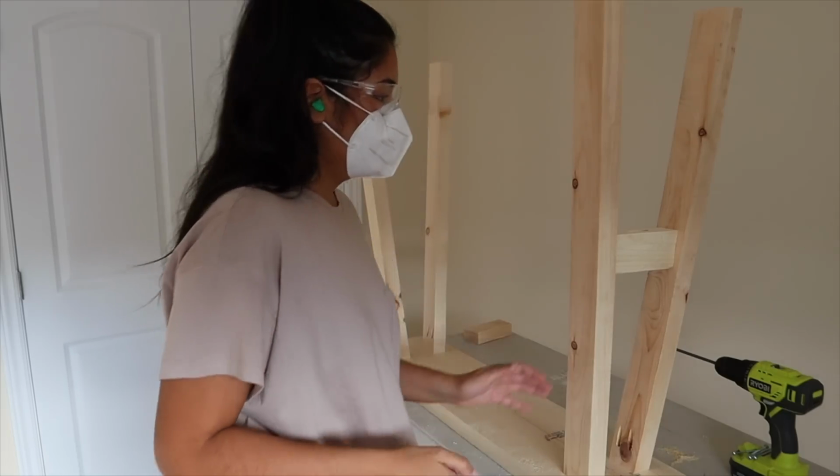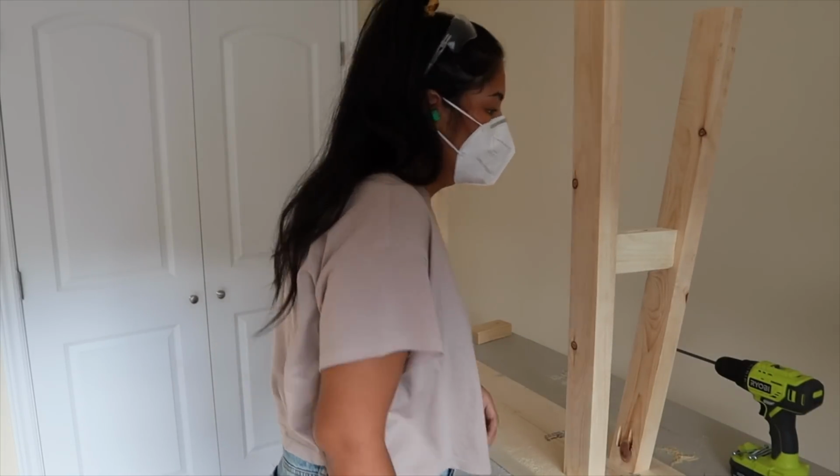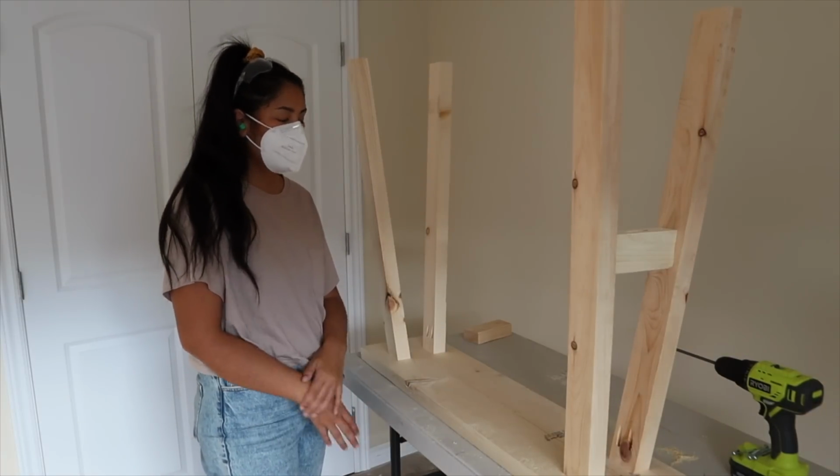Look at how good this looks. Doesn't it look so much more like... It has character. Yeah, it has a lot of character. It looks more vintagey. I love it. Just looking at that one piece. Should we drill those screws? Yeah, I think so.